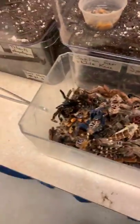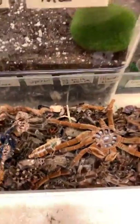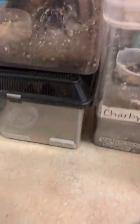Whoops, I dropped that. Let me get these back in here. And if you ever come to an insect zoo display, we put these out in a bowl that you can actually touch. So if you're afraid to touch a real tarantula, which you shouldn't be, because our tarantulas that we let you touch will not hurt you, you can still feel what it feels like on an exoskeleton.